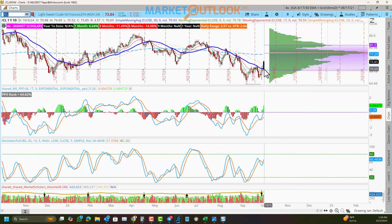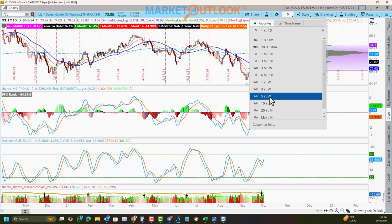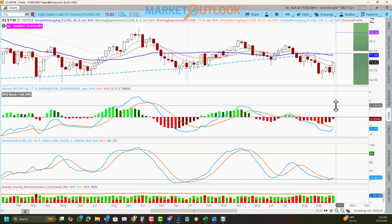The 8 and 17-day are close to crossing above the 30. The MACD and stochastics are moving into bullish levels. And then you look at that weekly chart and you see that it is also not above the 17-week yet. MACD is not above its moving average yet, though it looks like it's trending that way.